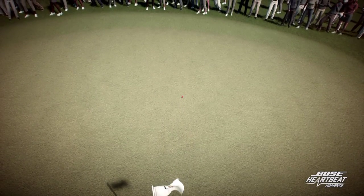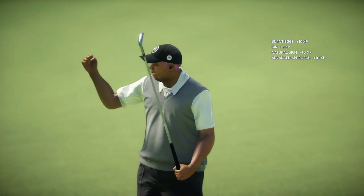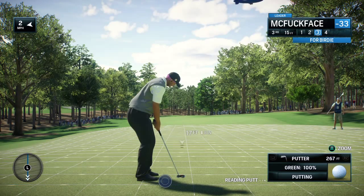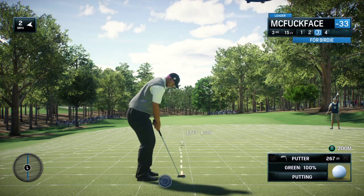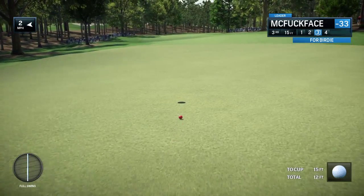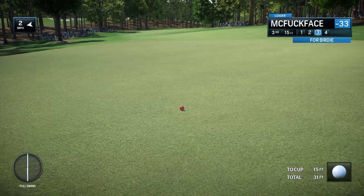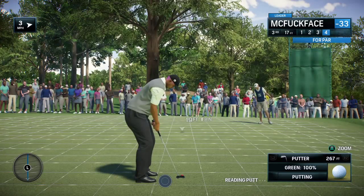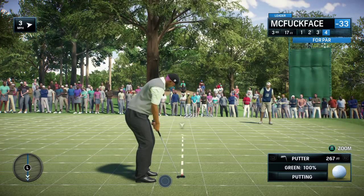I think it's good. So it seems for birdie, another solid approach shot. There's an opportunity wasted. Just knocking in for a par, and let's forget about this one. Golf is not about perfect, but it is going to hurt the course.